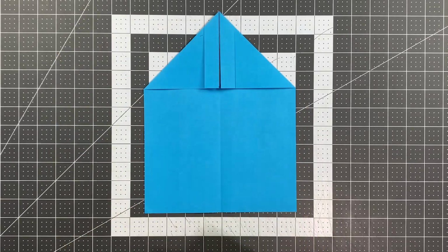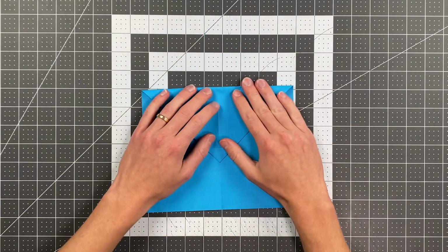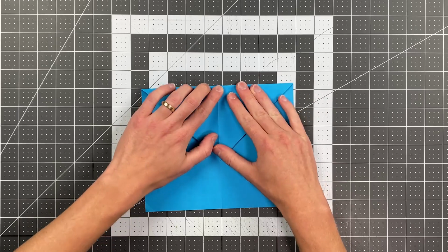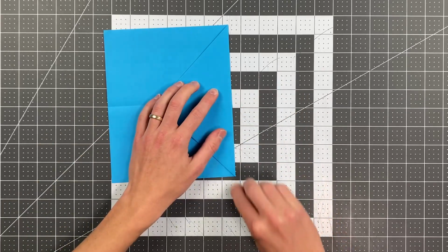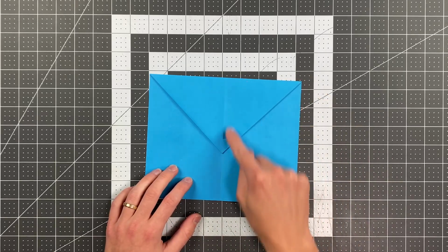And now with the paper like this, we're going to fold down right along this bottom edge, just folding that whole top triangle like this. And your paper should look like this. And I'm now going to fold this edge into the center.